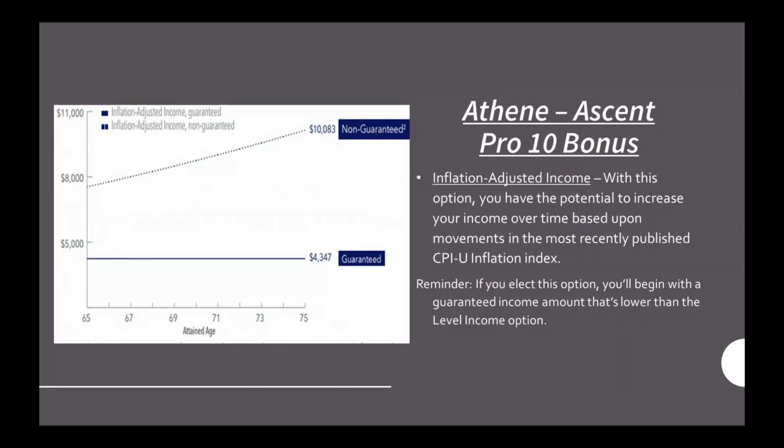The third option for how it can pay out with Athene is the inflation adjusted, based off the CPI-U inflation index. This is the least common one used at Athene. The reason being is that the payout percentages, to put it nicely, are atrocious. They're really low, but it is something where you're going to see consistent increases. As you can see, that dotted line just keeps going because that's what that index does. It just keeps going up. So you're going to see increases, but I personally don't think it'll keep pace with the earnings index option.